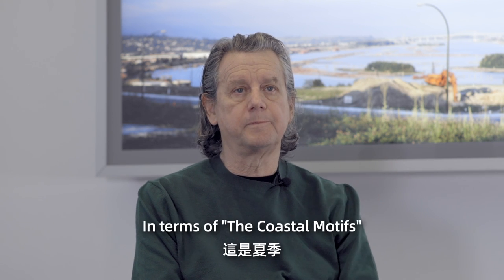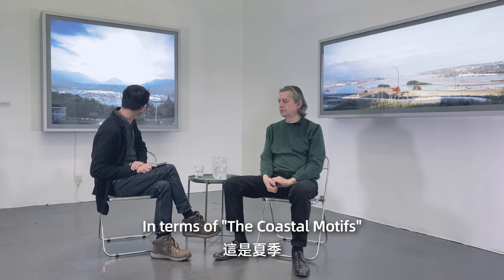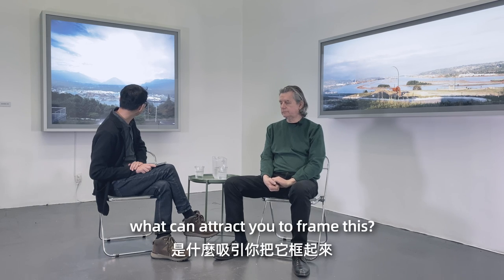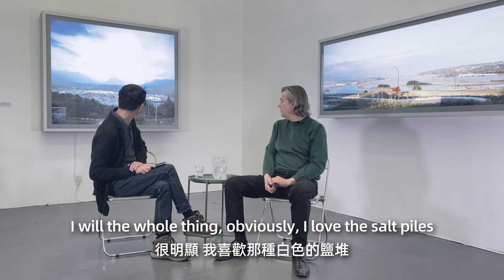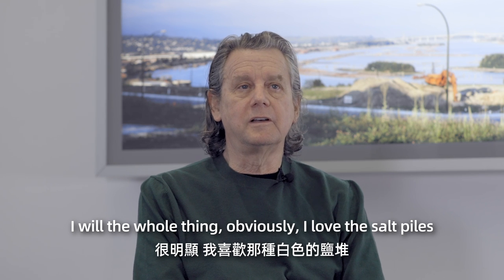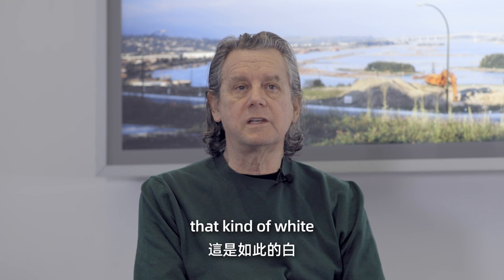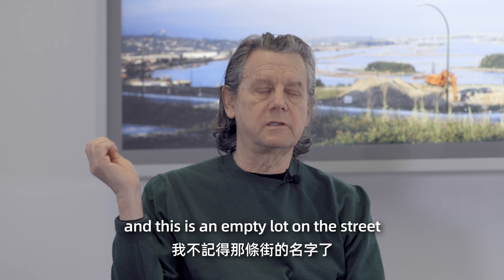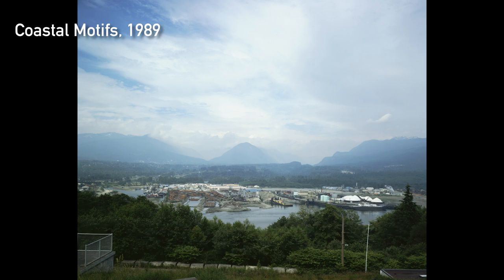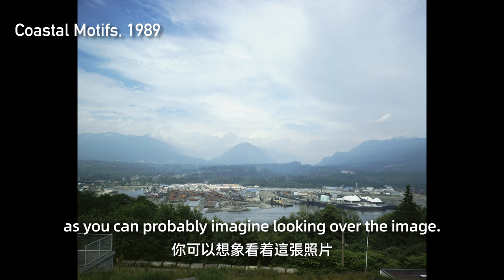This is summertime. Okay, and in terms of the coastal motif, what captured your imagination here? What attracted you to frame this? Well, the whole thing, obviously. I mean, I love the salt piles, creating that kind of white. And this is an empty lot on a street whose name I can't remember, up above Boundary, as you can probably imagine, looking over the inlet.